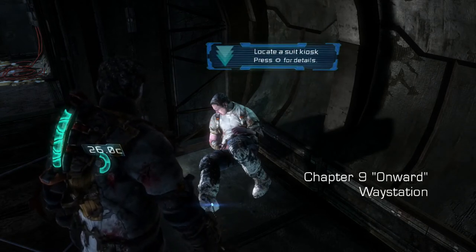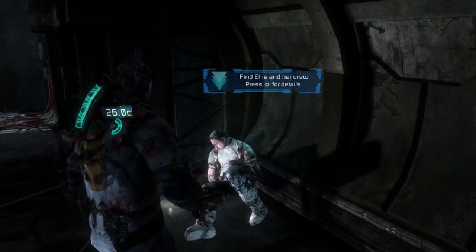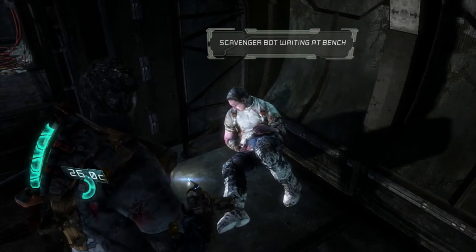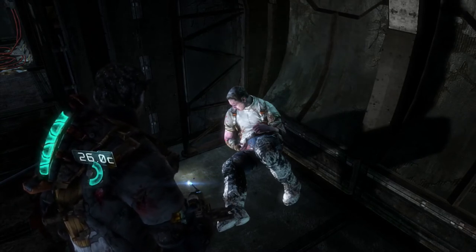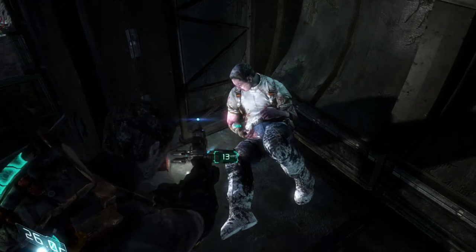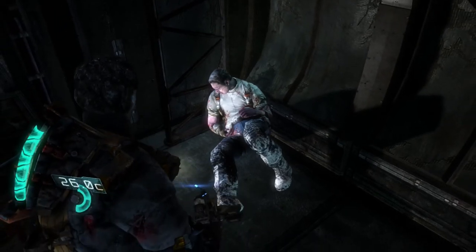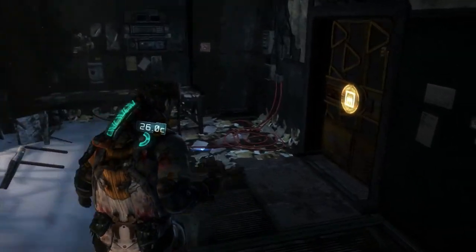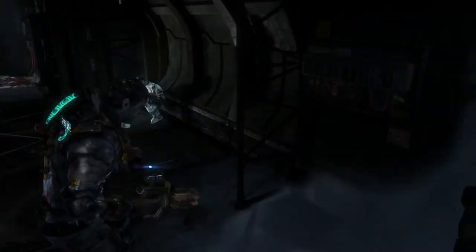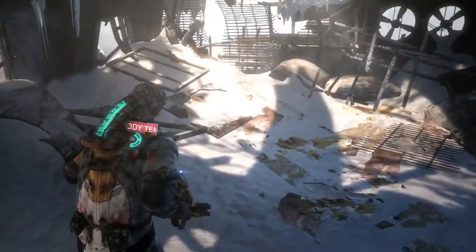Poor Buckle. Onward. The next chapter. So it looks like we're going to have to upgrade our suit down in the basement. Poor Buckle. Froze to death just to sacrifice the others. Or what I'm saying, sacrifice himself so he can save the others just in time. Just to be sure that you don't turn into these monsters, I'm gonna have to dismember you. Unfortunately, I can't do it because it's not humane. You will be missed. Let's try to activate this elevator before we end this video.